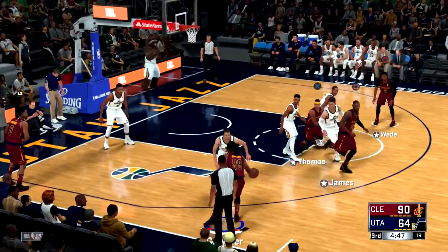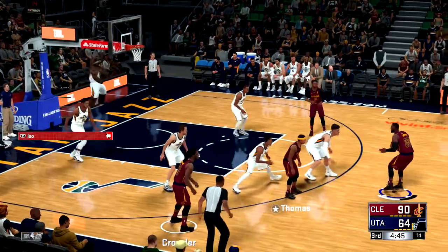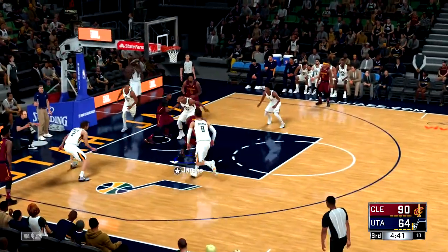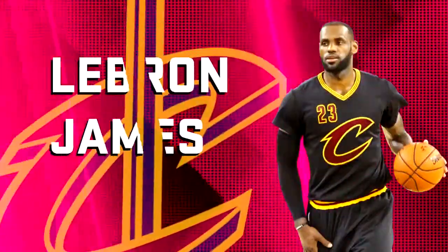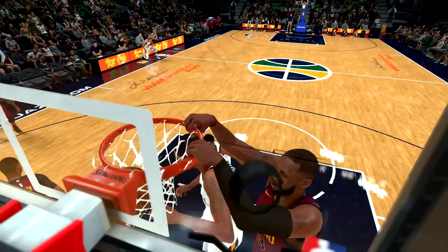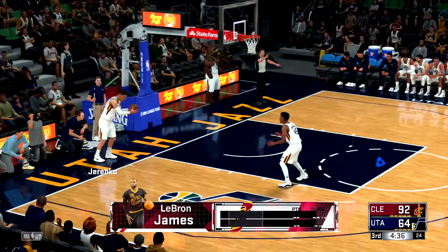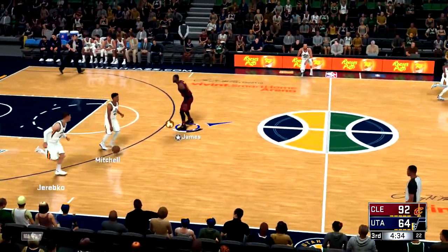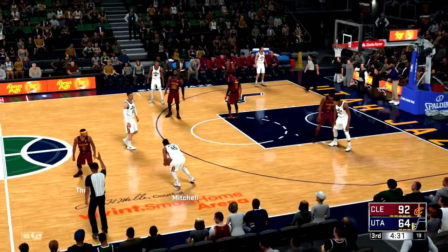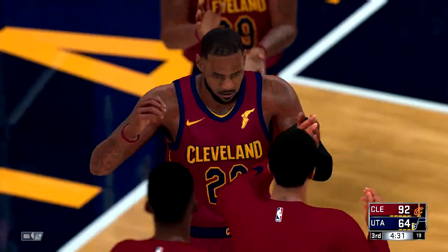The kick out to Crowder. Back to James. And LeBron throws it down hard. Oh, that's an old-fashioned rim rattler. Just a remarkable jam. These fans' jaws are on the ground right now. Utah has gone past the three-point line for 13 of their shots. They're 6 of 13. Start it.